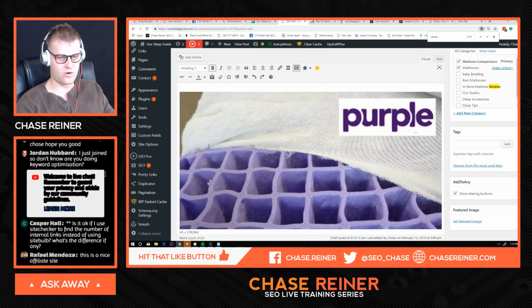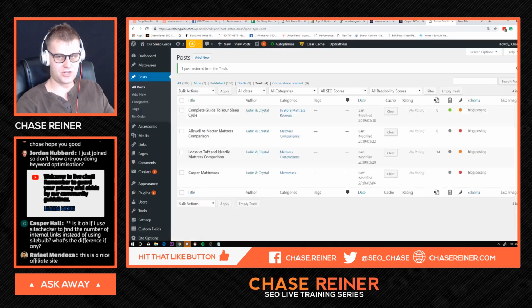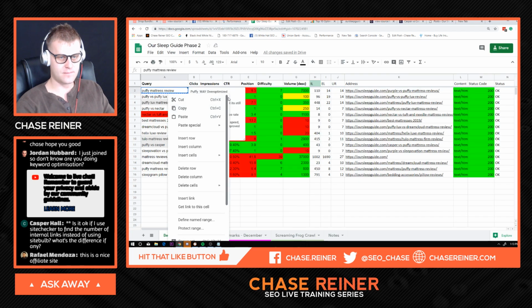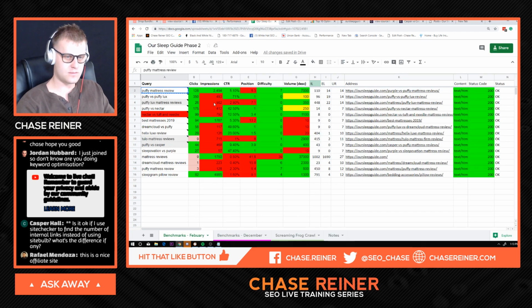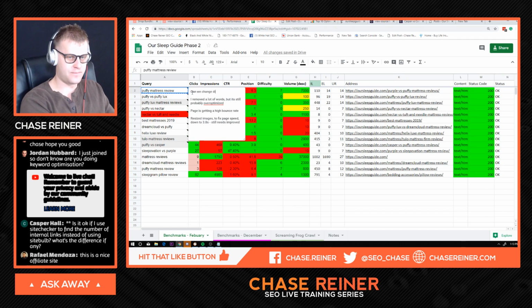So this was kind of made more for, I'm going to say, can we change the direction a little bit more? Can we change direction of this post a bit more to suit Puffy, which is our new big keyword for this page? Current layout starts with purple.